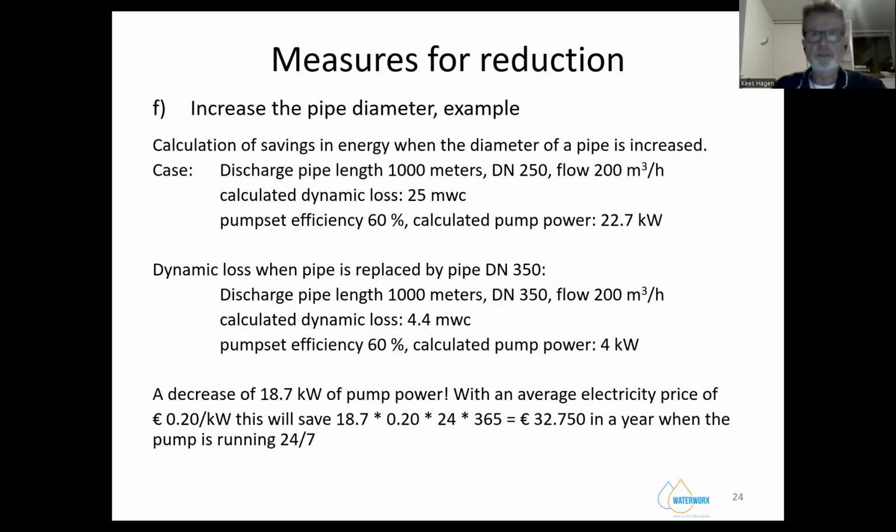So, in this example, we look at a discharge pipe with a length of 1,000 meters, a diameter of DN250, and a flow of 200 cubic meters per hour. The calculated dynamic losses, with a calculation program I use for this, are about 25 meters of water. When you have a pump set with a total efficiency of 60%, the loss of pump power is 22.7 kilowatts.